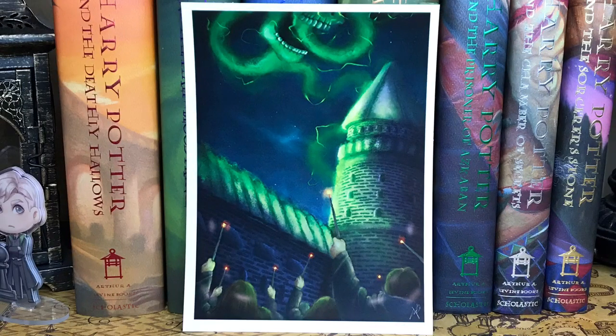And last but not least, we have some art prints. Oh, this one's giving me all the feels. It is the Dark Mark over the Astronomy Tower. This is when Dumbledore died. And you can see the students all raising their wands.